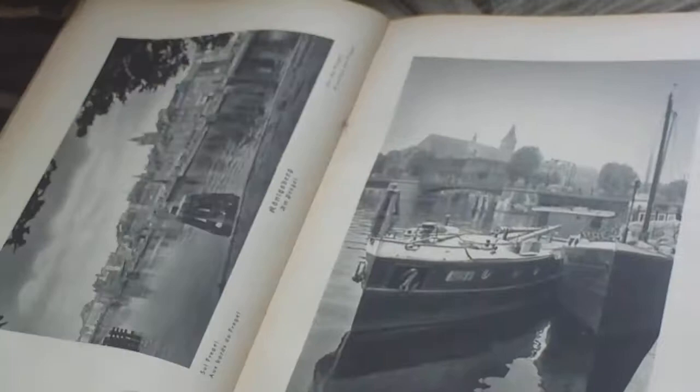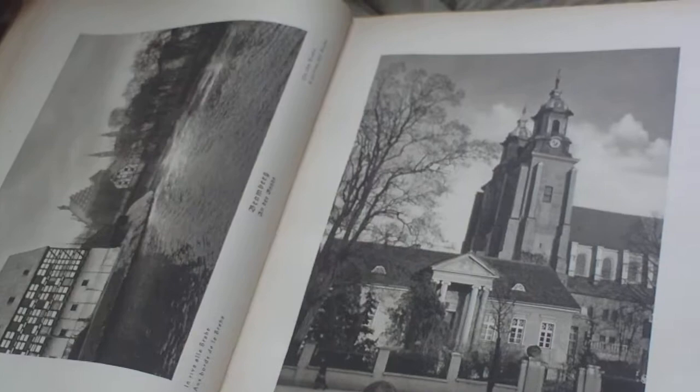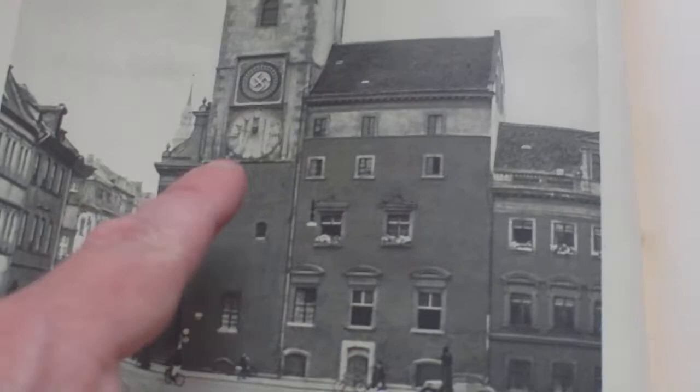A lot of it's colour, a lot of it's not. So you've got Danzig, various aspects of Danzig. Königsberg. Memel. All the way through Oppeln, Breslau, you've got, I bet that's not there anymore. You have the town hall at Görlitz, and as well as the clock, you've got the kind of Nazi emblem above the clock.